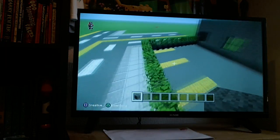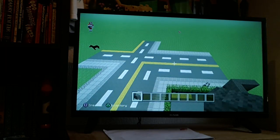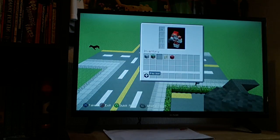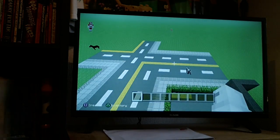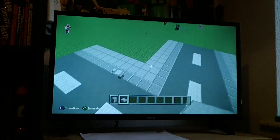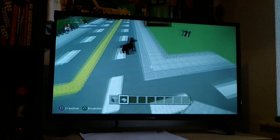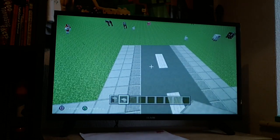How many minutes are we on? What shall I do? I don't know what to do. Hang on. Right, hello, welcome back. I just replaced that yellow line you saw before with a path instead. Because I'm just going to turn this into a one-way road now.